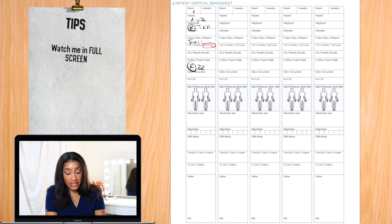Abnormal labs, like I said, I like to do potassium, a little bit of hemoglobin, their glucose. Just write the numbers down. So PRN meds, I like to just kind of fix it up. I would do their BP here and heart rate. If you know that they've been running a temp, just write some little stuff down, like a baseline, so you have a baseline for your patients. Then right here where it says notes is where I would start writing my meds.